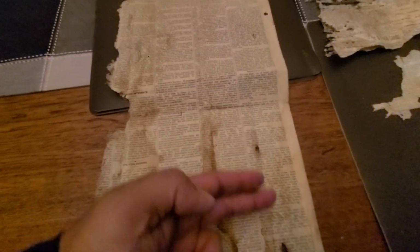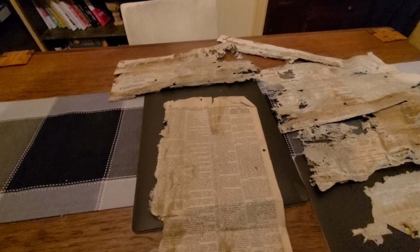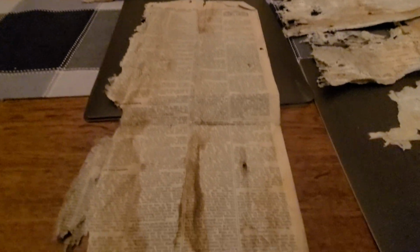Ladies' Corner. Look at that. There are recipes from the late 1800s here. And this is it. Just this one section right here for women. For the ladies. And it's all desserts. Is it all desserts?